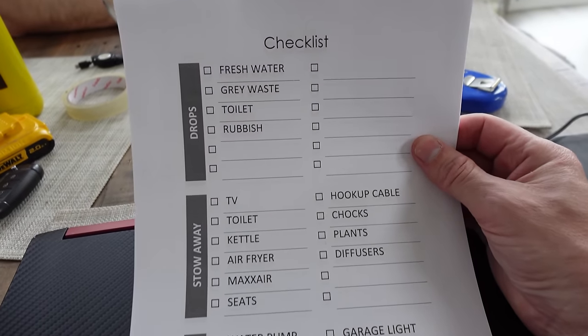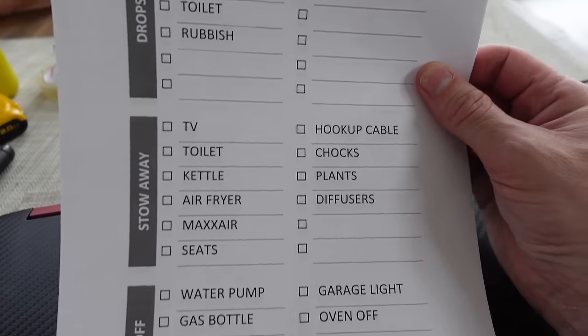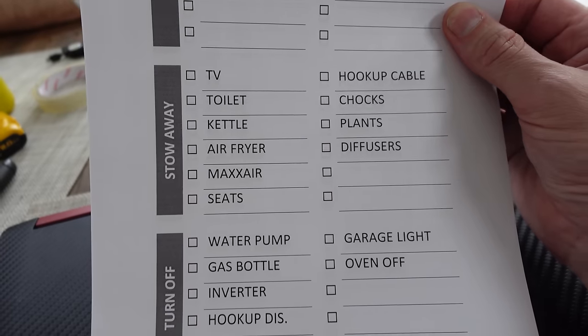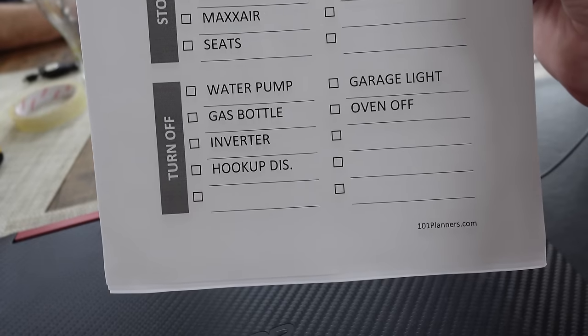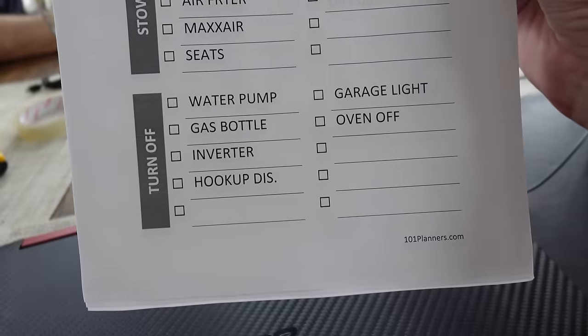So, things we have to drop before we go: fresh water, grey waste, toilet waste and rubbish, stowaway, TV, toilet, kettle, air fryer, Max Air, seats, hookup cable, chocks, plants, diffusers. And then things we have to turn off: water pump, gas bottle, inverter, disconnect the hookup, garage light and oven off.